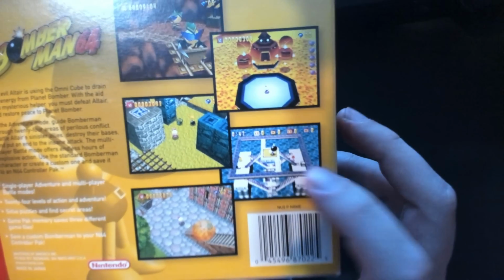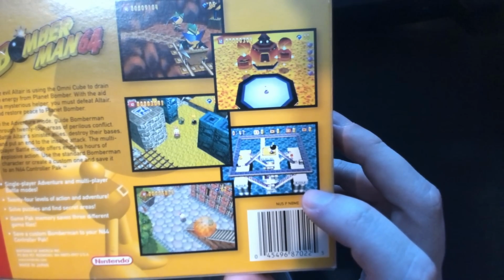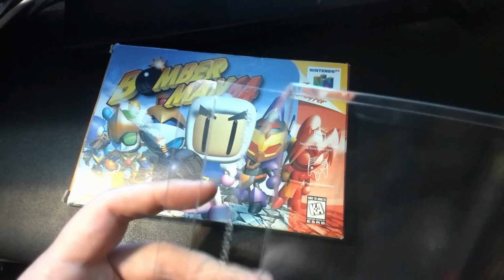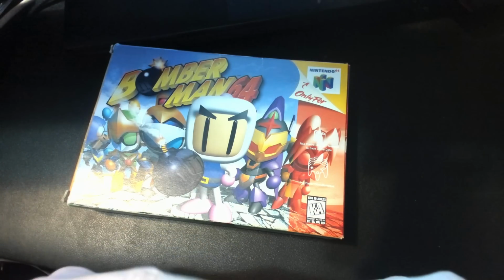It's this one with the multiple levels, throwing the bombs around there, avoiding the water as it rose up. Such a classic stage. There were a lot of really good levels in Bomberman 64, but that one in particular, it is funny that they show it on the back because that was my favorite. Just an absolute blast.